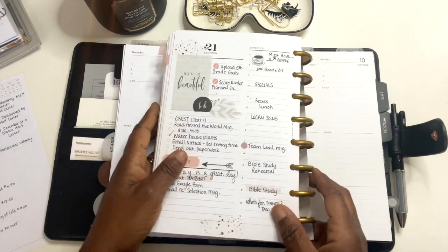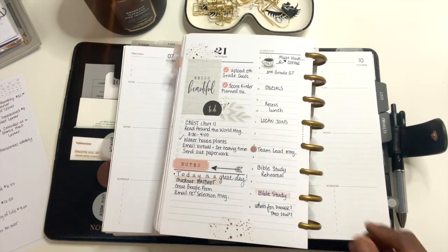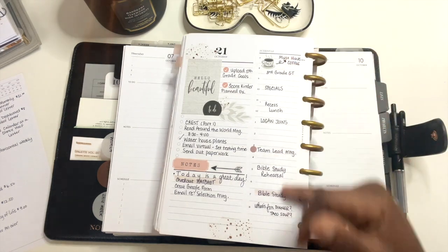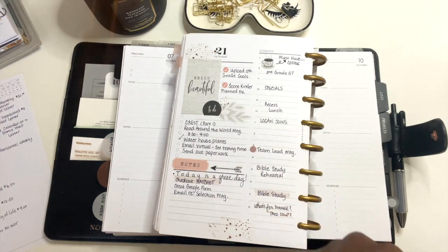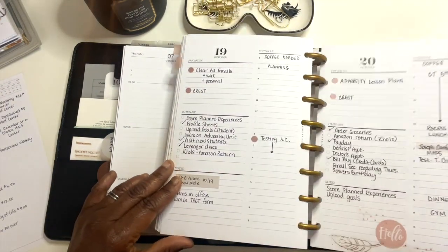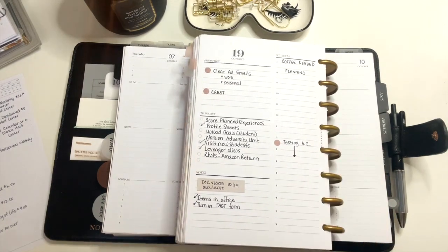This is what Cloth and Paper used to have. This used to be just an everyday. They had the schedule right here, and then you have top 3 priorities, and then it had the notes and tasks. This to-do list. This works for me. I only want to see today.